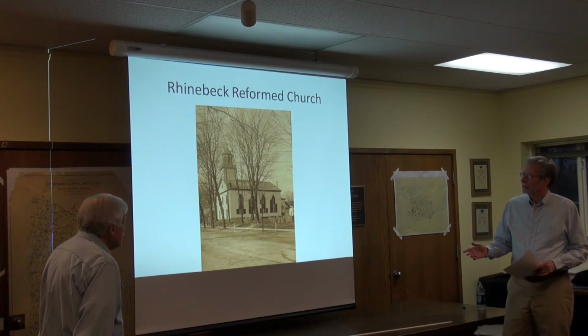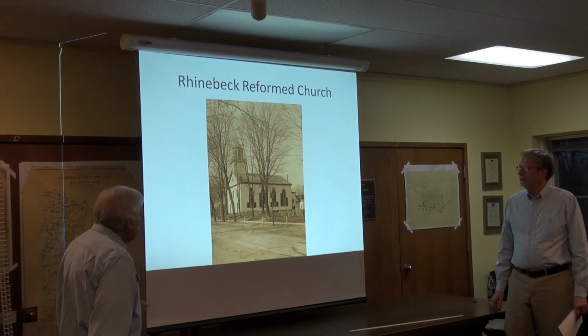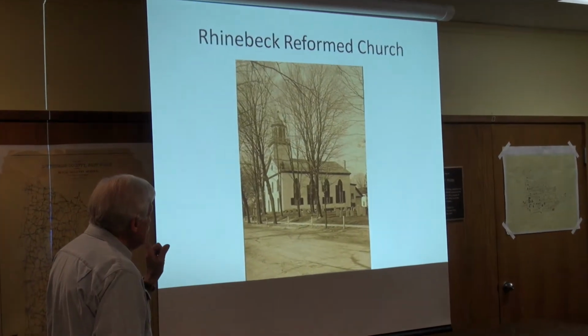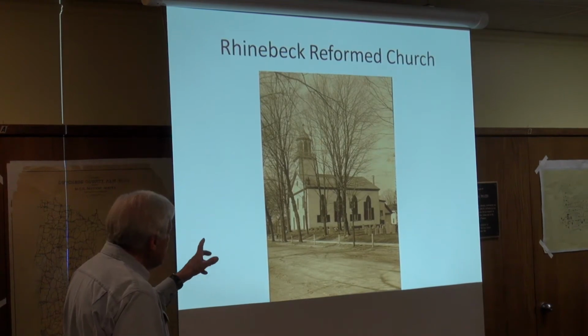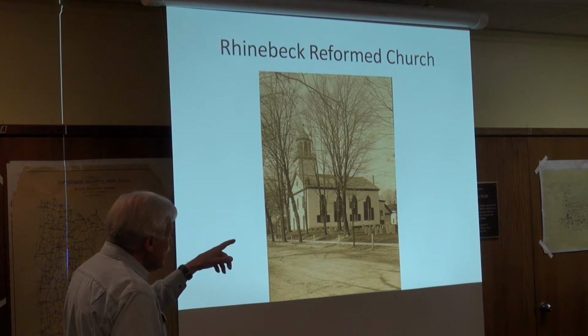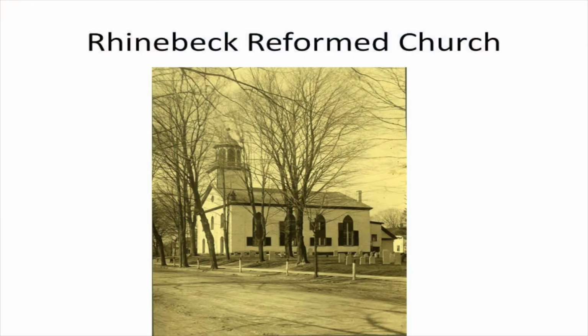Here is the Rhinebeck Reformed Church, as it was 100 years ago. And I think Dawn has some comments about that. Yes, it's the Dutch Reformed Church. The east wall is stone. The entrance facade is brick, and the west side is brick. And I think the north end is stone also. Brick was very expensive and very difficult to transport when this was built in the early 1800s. And so the church fathers, I think, arrived at the decision that they would put their best foot forward with the building and have the sides that were most visible in brick, and then the rest of it in stone.